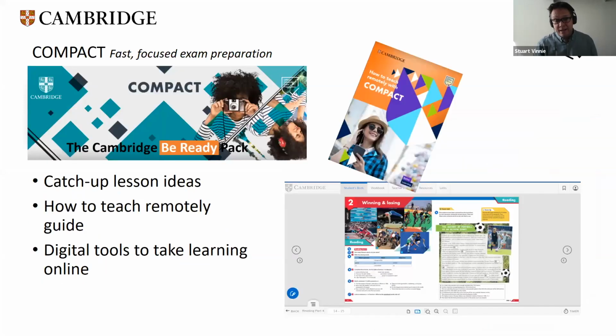The great thing about Compact, and we'll come back to this later with some of the other materials we're going to show you. But as you're starting up classes now, or some of you maybe haven't started up classes again yet, if you are catching up students quickly, we do have, as part of this whole live experience and our whole Cambridge Be Ready initiative, support for teachers, including very comprehensive ideas on how to catch up on lessons using Compact specifically.